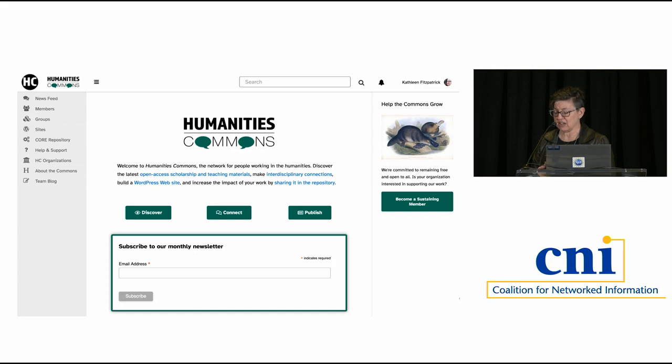We currently have somewhere in the vicinity of 52,000 members worldwide who are using our network to build free and ad-free WordPress websites, to develop rich professional profiles, to deposit and share work through the Commons repository, and more.